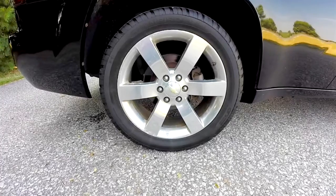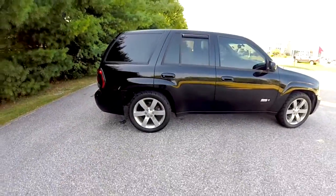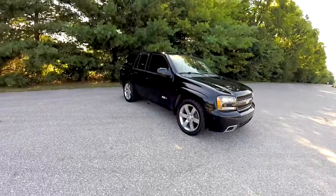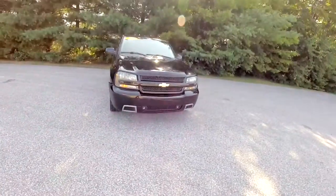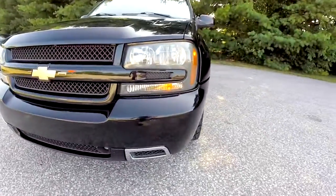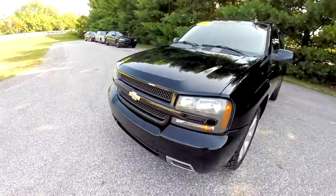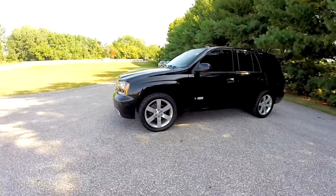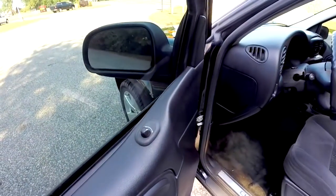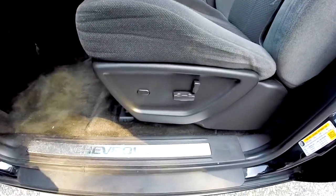The vehicle does have 20-inch polished aluminum wheels on 275/45 R20 tires. All right, and inside we have power mirrors, power windows, and power door locks. Eight-way power driver seat with adjustable lumbar support.